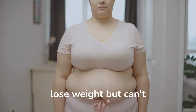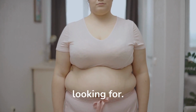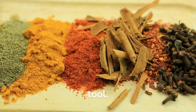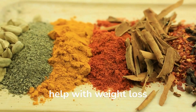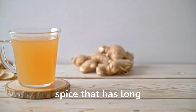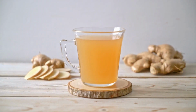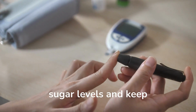If you are trying to lose weight but can't seem to curb your appetite, then spices may be the answer you've been looking for. Spices have been used for thousands of years as a flavoring, medicinal, and preservative tool. Today, we are exploring how certain spices can help with weight loss through appetite control. Ginger is one spice that has long been touted as an appetite suppressant due to its ability to reduce hunger hormones in the body.